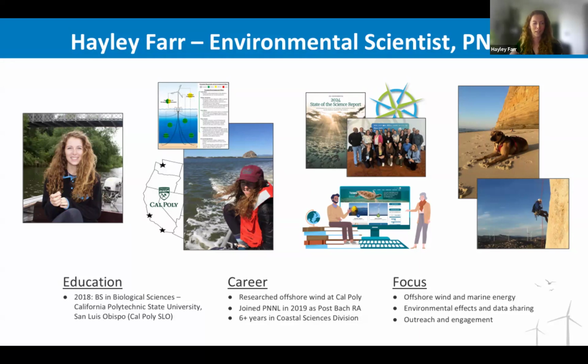And I actually started in algae and biofuel and quickly transitioned to what I thought was a lot cooler, which is offshore wind, and looking at the environmental effects of floating offshore wind, and particularly in deep waters like we have here off the West Coast.